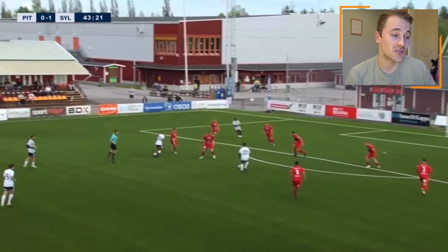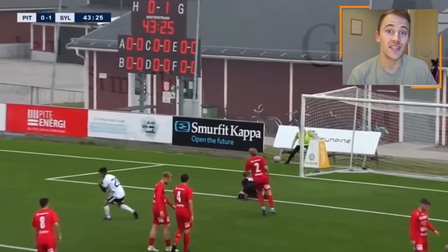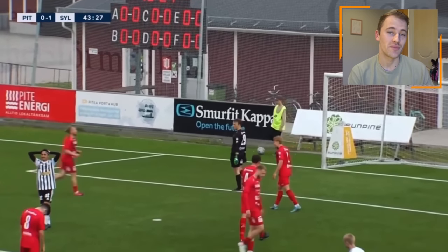Now at number 4 we have a 1v1 save of sorts against Sylvia. We were getting battered this game. A lot of shots, a lot of different scenarios, and this one was about reading body language. Forward picks up the ball on the edge of the box, beats two defenders, goes to play it into that bottom corner, and I'm able to read the shot well and get down to make the save.